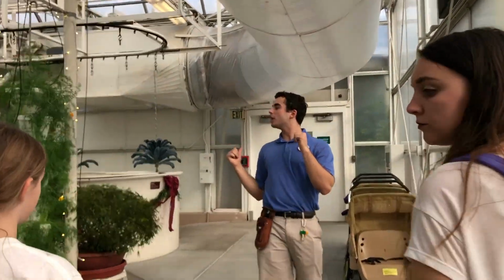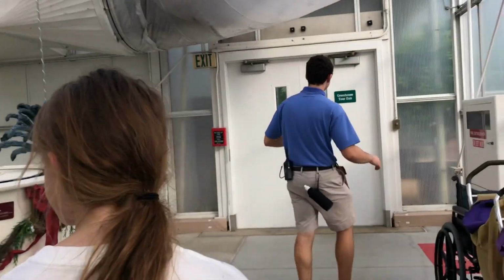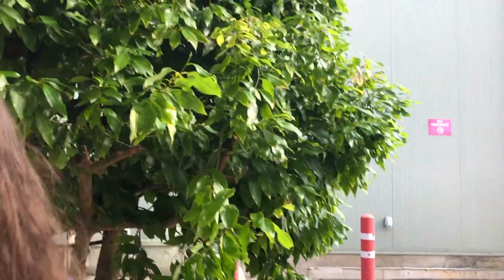We're going to be popping out of this greenhouse. Yeah, those are pretty. Your kale. So as we pop out of this greenhouse, I want to stop real quick by Cinnamon and talk about him or her.